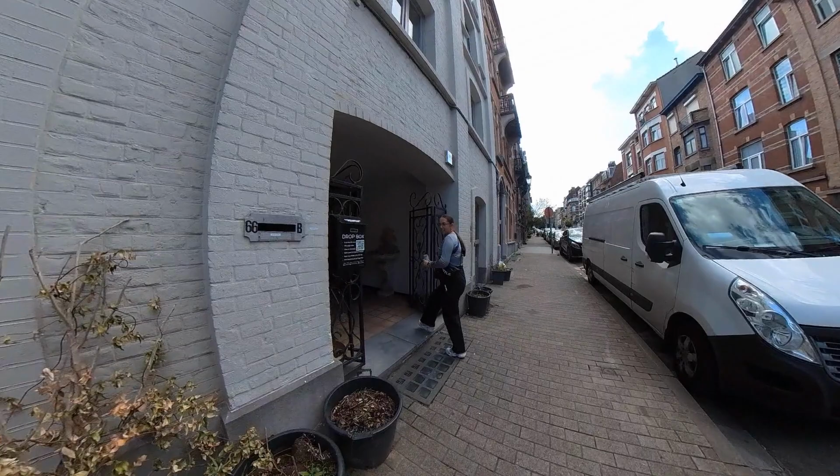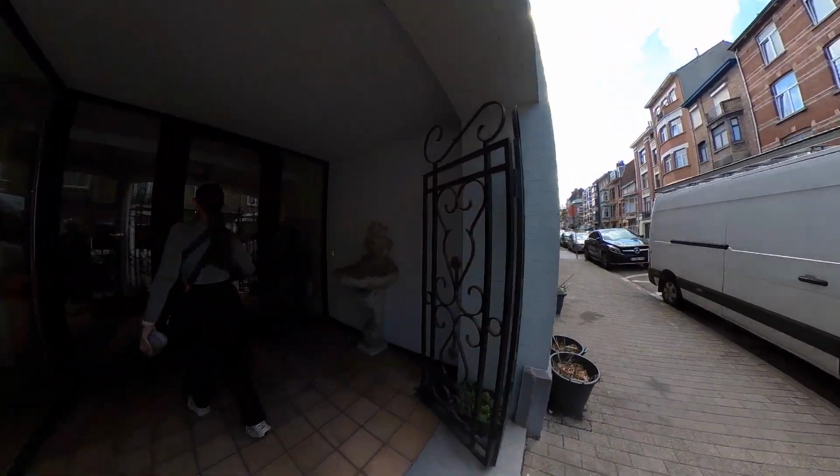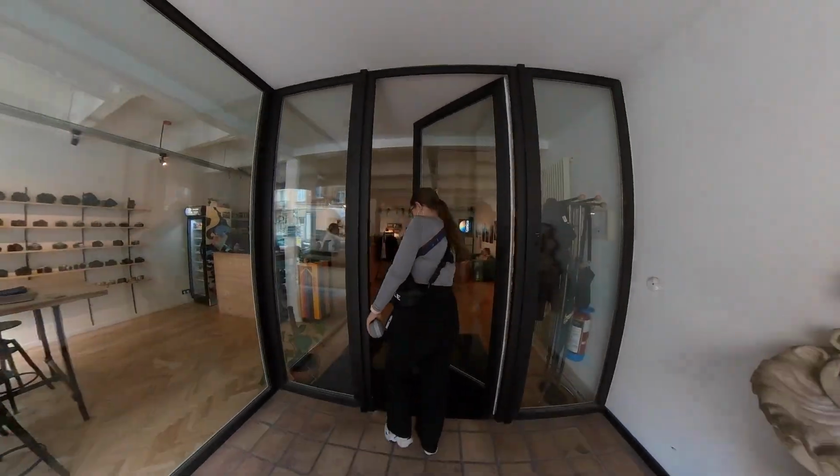So one of my favorite things that I visited in Brussels was actually a film lab. If you guys have watched my travel videos before, I do like to get my film developed in whatever city it is that I have shot the film in.